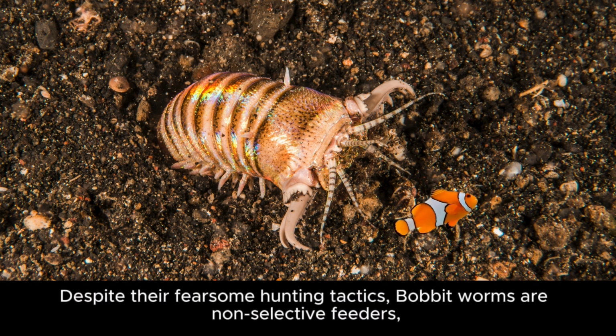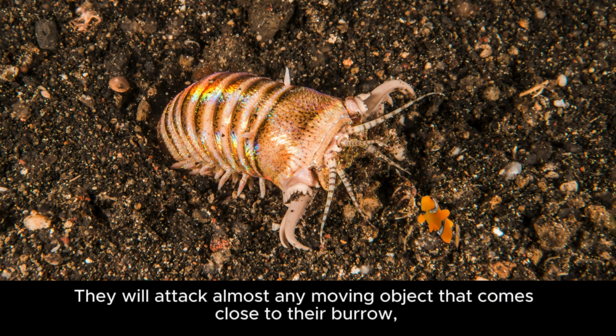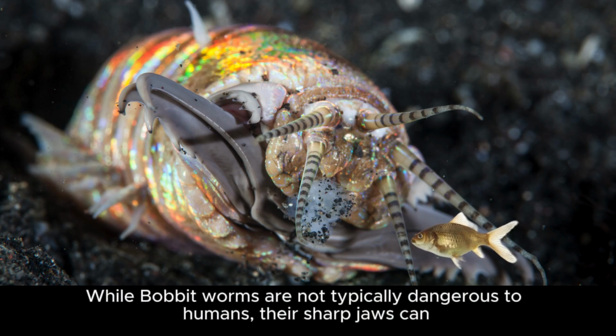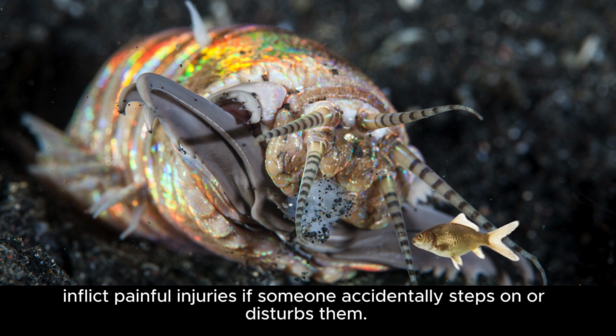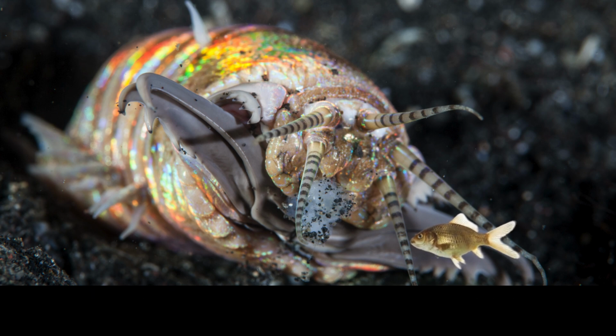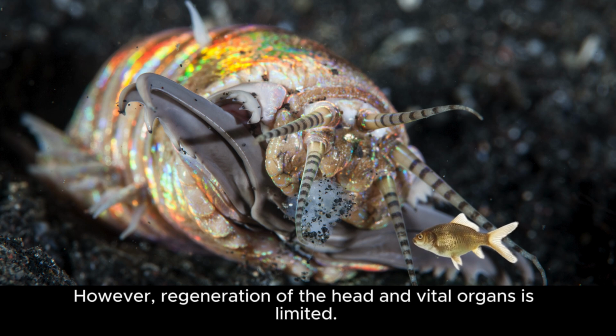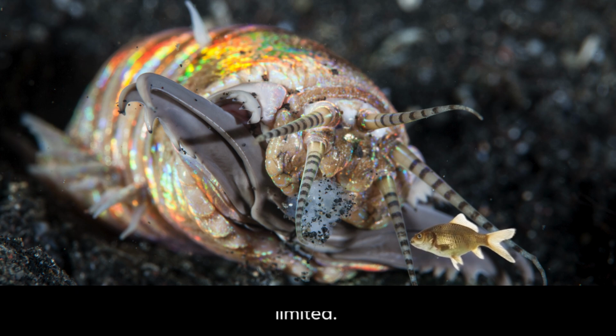Despite their fearsome hunting tactics, bobbit worms are non-selective feeders. They will attack almost any moving object that comes close to their burrow, including fish, crabs, and even unlucky divers' fingers if provoked. While bobbit worms are not typically dangerous to humans, their sharp jaws can inflict painful injuries if someone accidentally steps on or disturbs them. Bobbit worms can regenerate lost body parts, a feature typical of annelids. However, regeneration of the head and vital organs is limited.